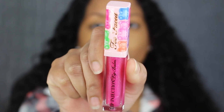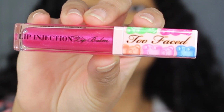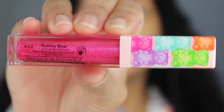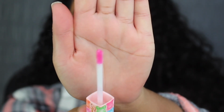Here's a closer look on what the lip balm looks like. I love the gummy bears on the cap. It is so cute. On the cap it says Too Faced, and then on this side it says Lip Injection Lip Balm. This shade is called Yummy Bear. You get 6 milliliters or 0.20 fluid ounces. Here's what the applicator looks like. It is double-sided.